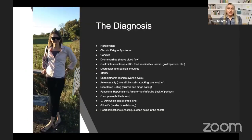So here was the diagnosis. I was diagnosed with fibromyalgia, chronic fatigue syndrome, and candida all at the same time. I was 20 years old, and that was in the midst of my Division I diving career, let alone I had to cease from that. I was diagnosed with dysmenorrhea when I was younger, which was heavy blood flow. I would actually lose so much blood that I would pass out in hallways. I had several gastrointestinal issues. IBS was the first thing that I was diagnosed with when I was 14, had multiple food sensitivities, which I still try to stay on top of, ulcers, gastroparesis, etc. You name it, I had it.